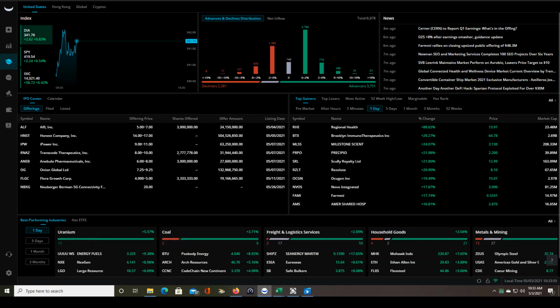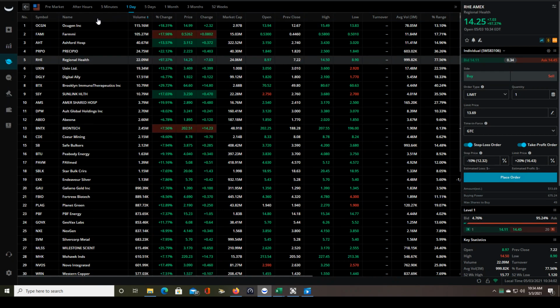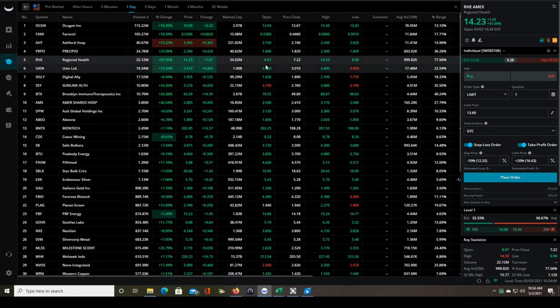All right. So as always, I start with Webull on the Markets tab. Click on Top Gainers, 1 day, then all. I organize the list by volume. I'm only interested in the top 10 stocks. They must also be trading above $1, and they must be a float size of 110 million shares or less.